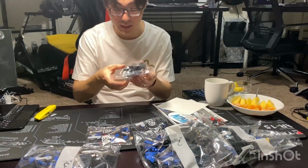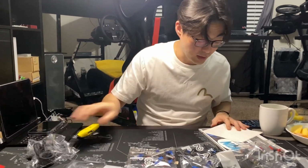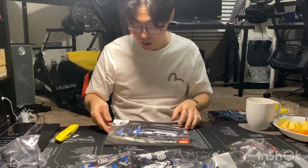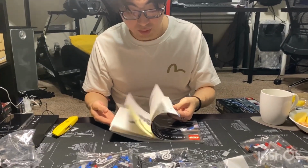You can tell the tires are staggered. The rear wheels are about twice the size of the front wheels, but okay, there's all the stickers for once the product is complete. Yeah, I can tell by the manual this is gonna take a while.